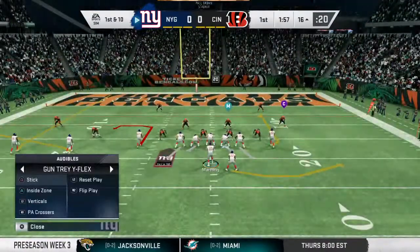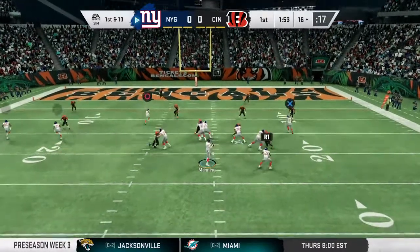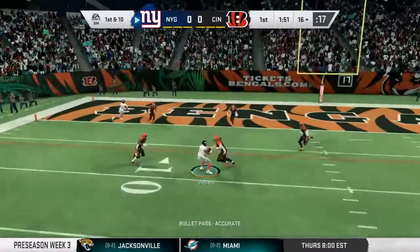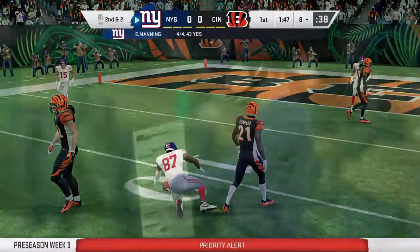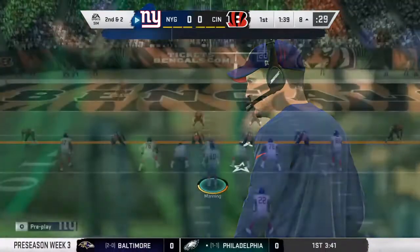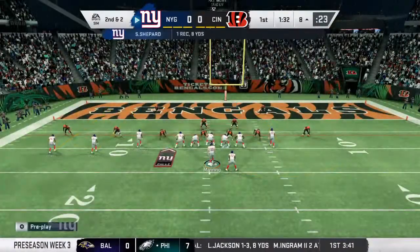He's checking. Ready? Into the red zone now. Manning. It's hauled in by Shepard. He's down inside the 10 to the 8. And it comes on a gain of 8. A good pickup there. 8 yards on the first down completion.